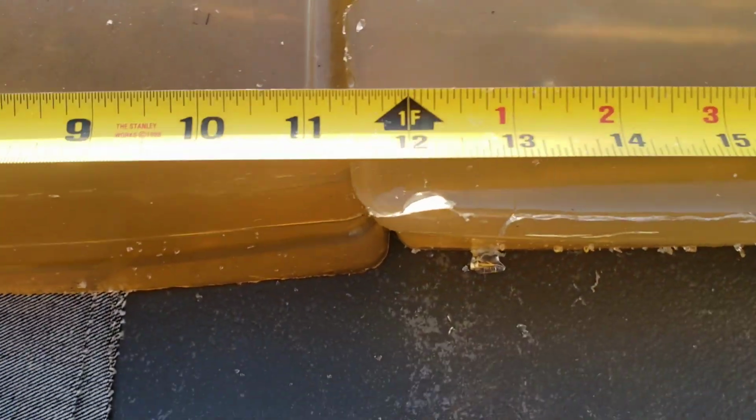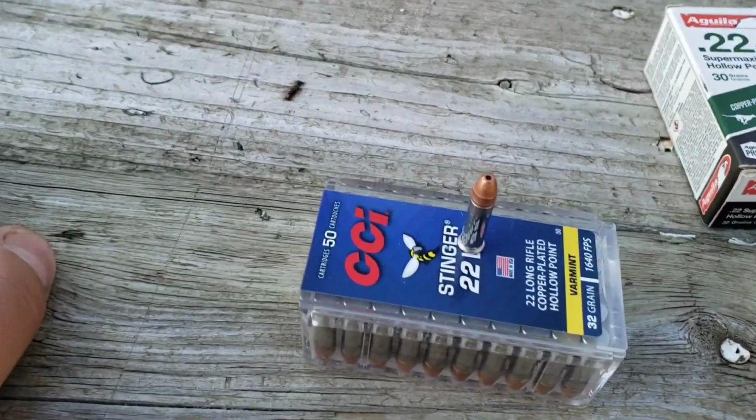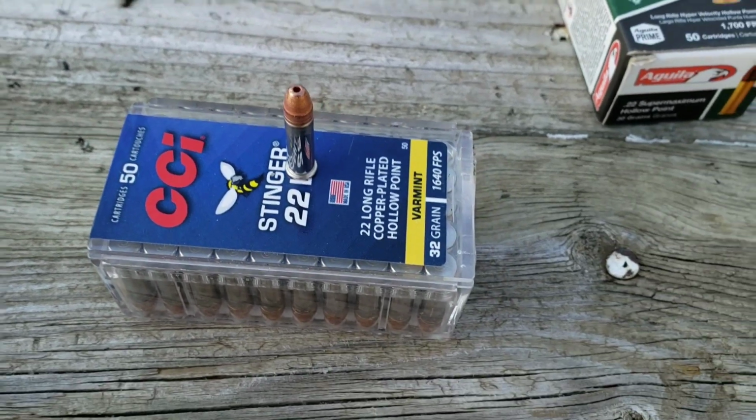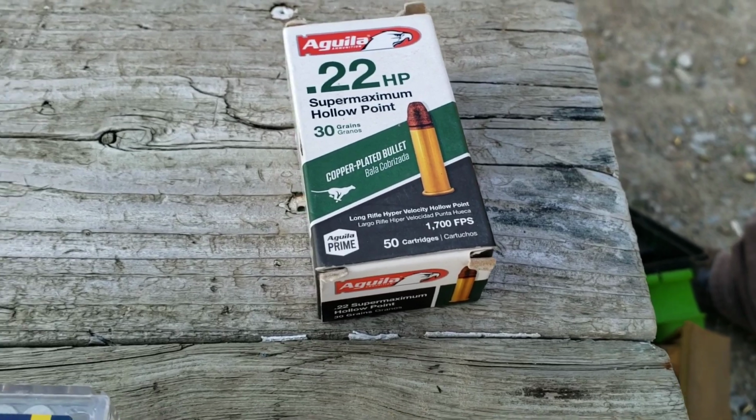Yep, about the same distance as the other one. 15.5. Alright, so there's your Stinger, 32 grain hollow point, advertised 1640 from a rifle. Let's see what it does. And then we'll do these, which are a little faster because they're a little lighter.